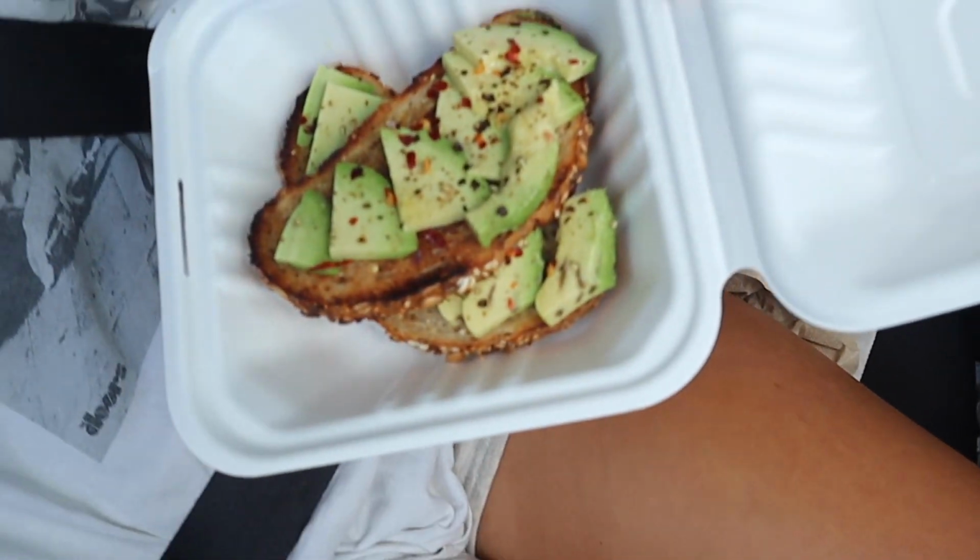Okay, so we're going to the beach. We just got breakfast and coffee. I got an iced chai with soy milk. What did you get? I got a hemp and honey latte. Oh, that hits. And then we also got avocado toast. It's so cute. I'm super excited for this. This looks awesome.